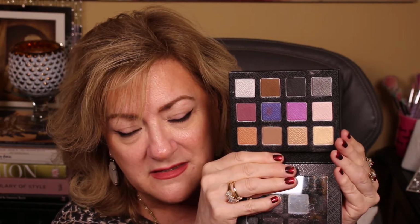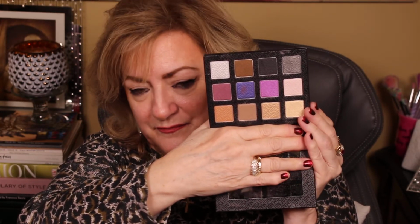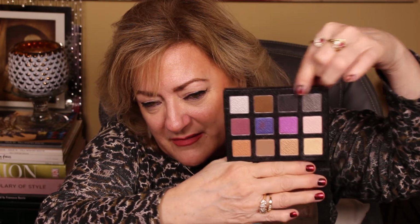Well, I showed you the back. I'm just going to show you on the inside. And I have not used it much yet. And I thought, this is a really good palette. I need to get busy using it. I'm doing it upside down so the mirror doesn't bother you. But anyway, today, just because of what I'm wearing, I looked at these three colors right here, and I'm like, there's my look for the day right there. Maybe a little touch of this too. So I'm just going to get started.